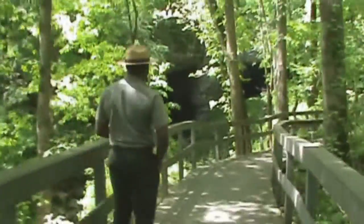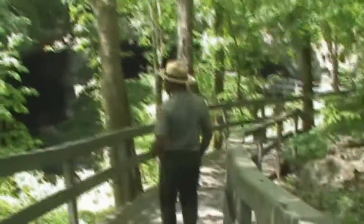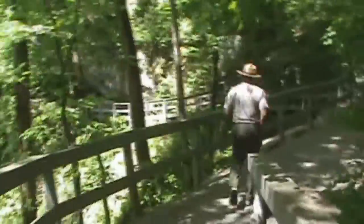Now, as you come around the corner, you're going to see the third largest cave in Alabama at 7.5 miles. And this cave is composed of Pennsylvania sandstone and limestone. You guys can line up around me and we'll talk about it a little bit.